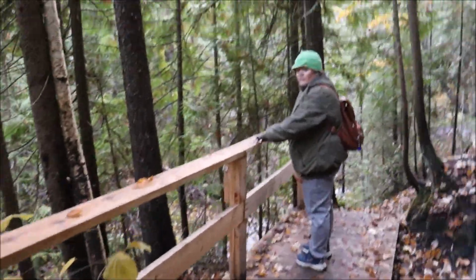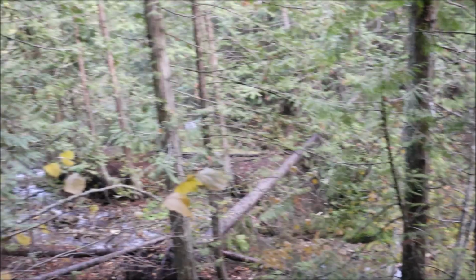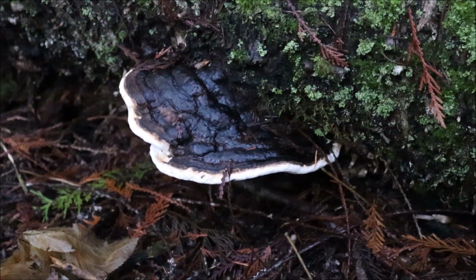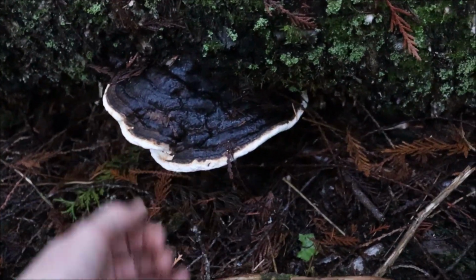John and Raven, that one time, we were so close to the falls, remember? Yeah. It's another nice red-belted polypore.